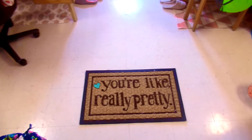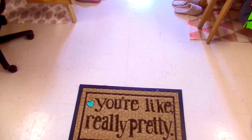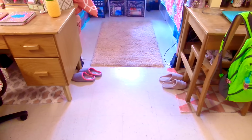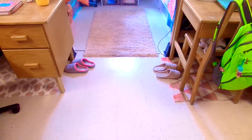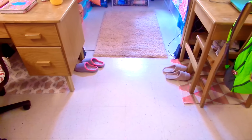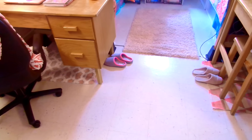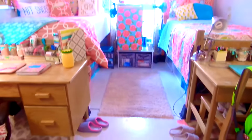As you walk into our room, we have this really cute rug that I painted that says you're like really pretty. And then we also have a rug in the middle of our floor, and it's just like a fuzzy cream colored rug. And then we each have rugs under our desk in the same color scheme. Hers is like a pale coral and cream, like triangles, and mine is more like a quarter foil pattern. And we both have those with our house shoes and stuff like that, just to make everything a little bit more comfortable.